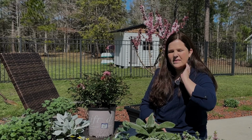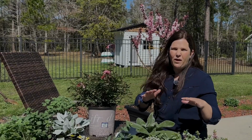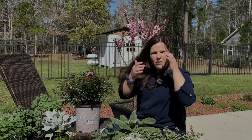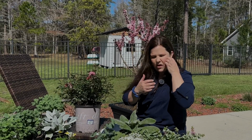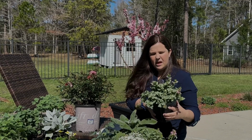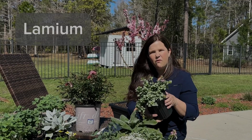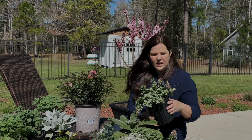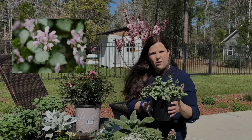So one of the first things that I wanted to focus on was ground cover. So that is very important because I think the more ground cover you have, the less weeds that you have to deal with. So I was able to pick up the other day some of this lamium, and it is really pretty silvery blue foliage with beautiful pink flowers on it. And this will make a beautiful ground cover.